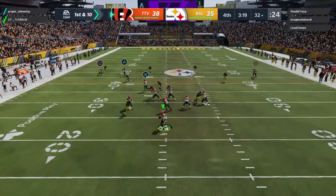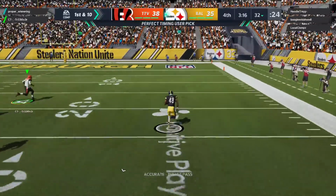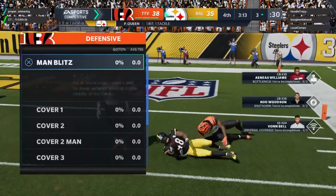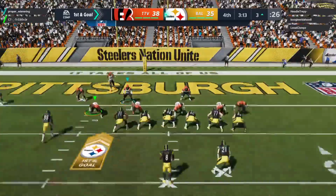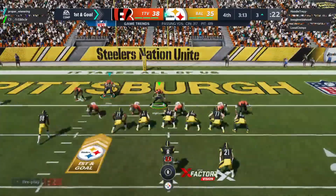So here's Vic following the interception. And look at this. They get the turnover they needed. It's intercepted. Picked up by Patrick Queen. And nearly a touchdown as they finally stop him down at about the 3-yard line. Only way to get the lead here, of course, with a touchdown. And that's what they're gunning for on 1st and goal.